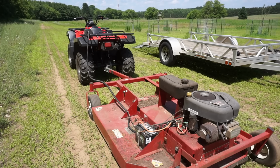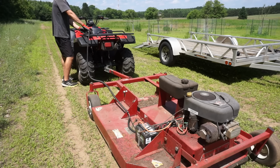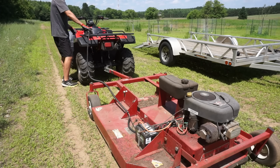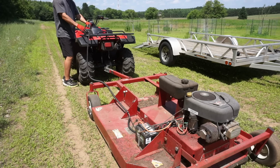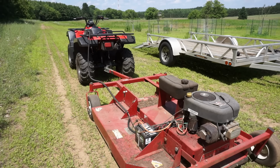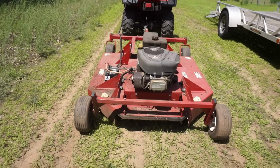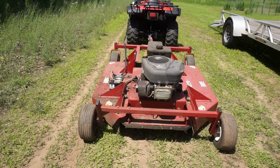Doesn't sound like the RPMs are up very high. Let's see if the blades go. So last year I was cutting with this thing, and it seems like the RPMs aren't up enough to spin that blade fast enough to cut, and it wasn't cutting that great. We had to go over everything like 4 times for it to be a clean cut. So we're gonna try to work on this thing.